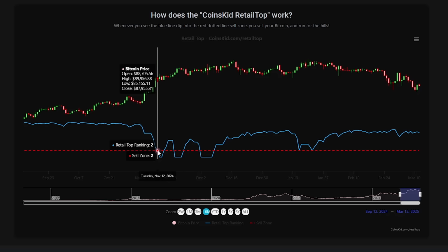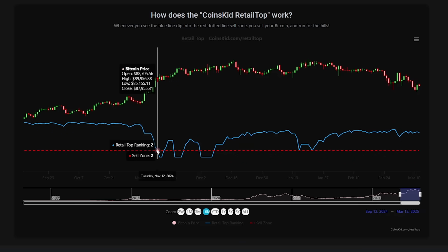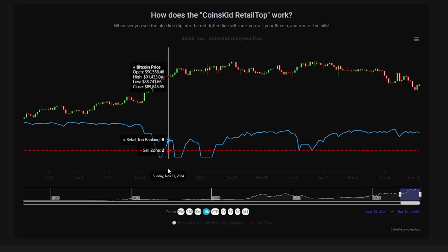So what a trade. It was an amazing trade, and I think these times will come again, and I think that this retail top indicator will give us an opportunity again. Whenever we start to see this red dotted sell zone triggered where we lose it, it's a window of opportunity.